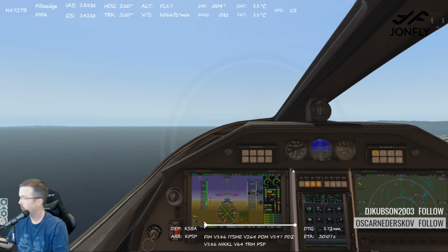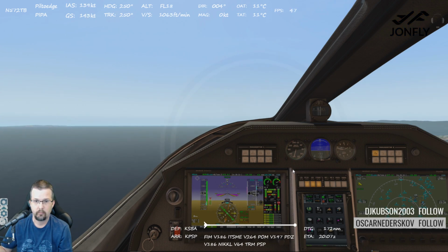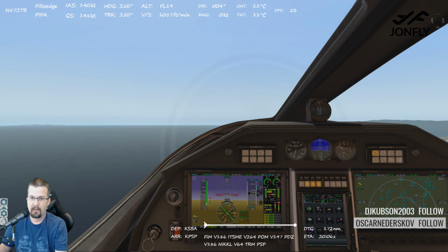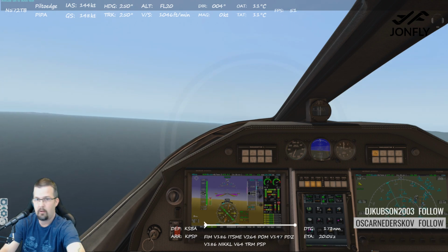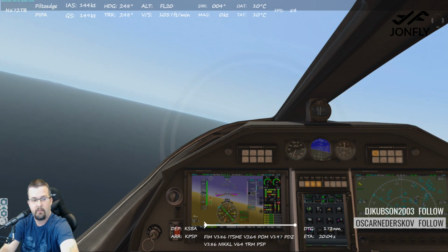572 Tango Bravo, Santa Barbara departure, radar contact, climb 8,000, fly heading 140. Up to 8,000 and heading 140, 2 Tango Bravo. Set altitude 8,000. Altitude set to 8,000 feet. Left turn 140.